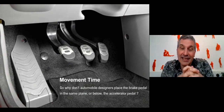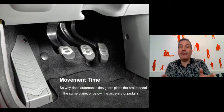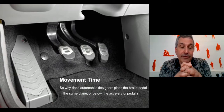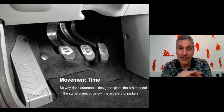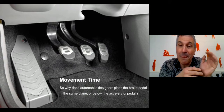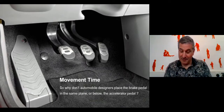Designers have the unenviable task of having to reduce an infinity of complexity in the real world down to as few things, as few numbers and parameters as possible to carry on with the design process. In this case, the speed with which you move your foot from one pedal to another, it's true those researchers saw you could do it better, but that's not the only thing involved. And a designer has to be careful of all the other things which may come into play.